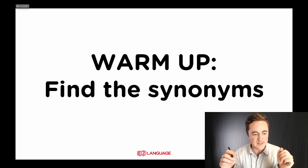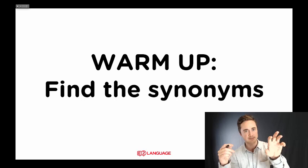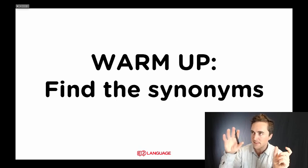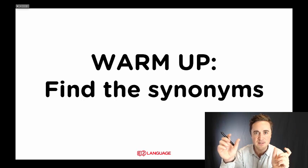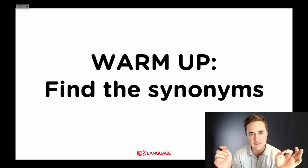Before we begin, I want to do a little warm up. Let's get our brains thinking about detail. When I talk about that, what I really mean is your ability to notice, to identify a synonym. Because what happens in IELTS reading is you'll have a question. And the question will have a keyword. And then in the passage, you'll have a corresponding keyword, but it won't be the same word. It will be synonymous. It'll be a synonym.